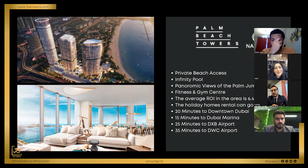Talking about the structure of the apartment in terms of the height, it is around 52 floors, and it consists of 15 parking podiums. So it gives you ample space for your car parks, for your cars. And in terms of price per square foot, it starts from around 3,500 dirhams per square foot, or in Australian dollars, approximately 1,462 Australian dollars per square foot, consisting of 1, 2 and 3 bedroom apartments, spacious apartments.